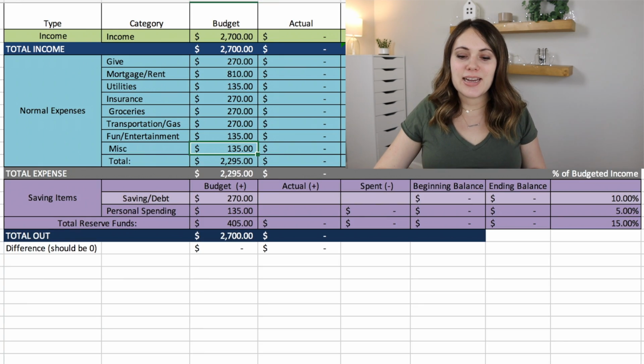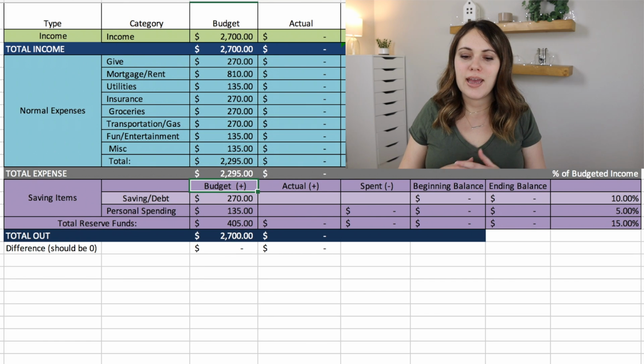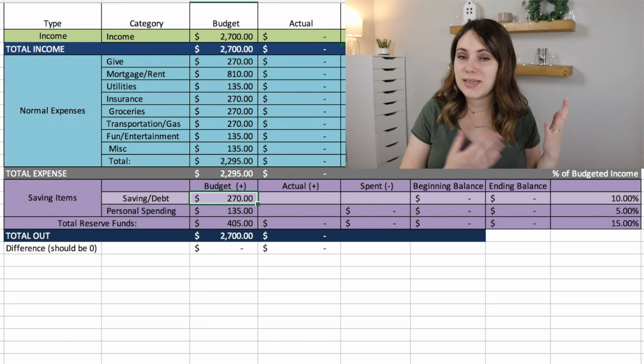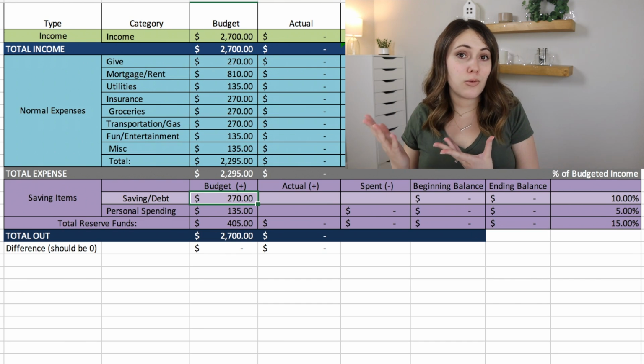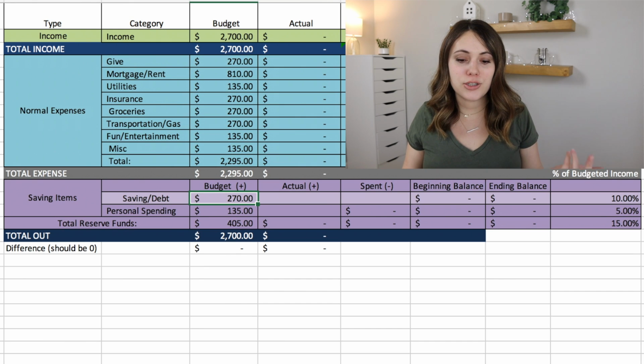The next section that we have is savings items. So things that we're working on saving for. And in this case, I'm also going to list paying off debt, because maybe your goal is saving for an emergency fund right now. Maybe it's working on paying off debt, but you could put about 10% of your take-home pay to this savings or debt goal, and that would be $270.